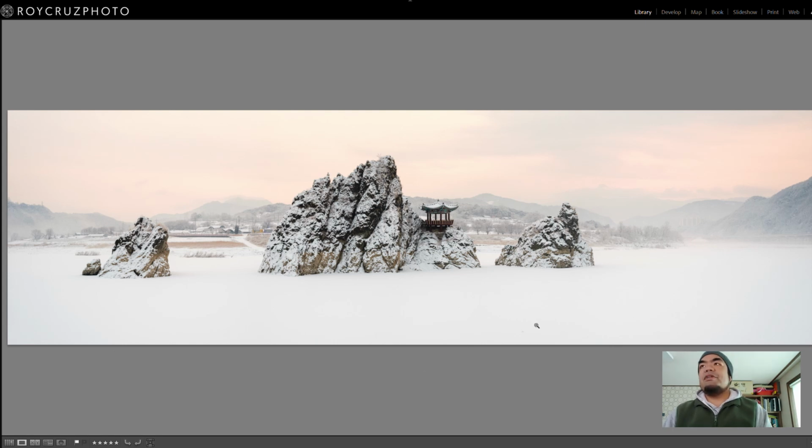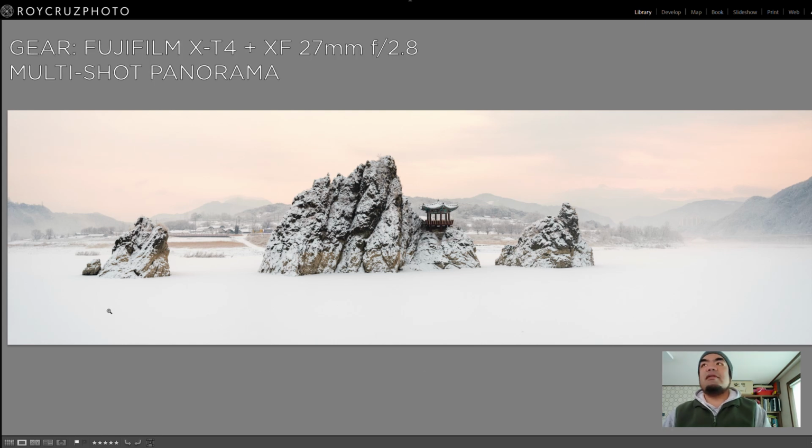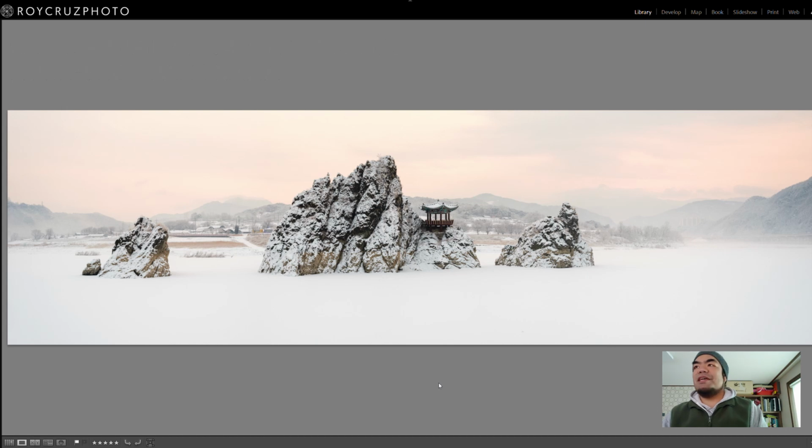All right, so this image is quite a long panorama, and while it may be difficult to view properly on typical social media and website formats, I think this choice of crop really focuses your eyes, and it gives you a sense of the expansiveness of the landscape. And I think it would be pretty cool to print this image large. There are definitely enough megapixels since it is a multi-shot panorama.